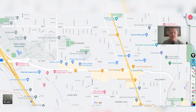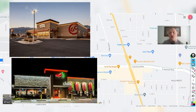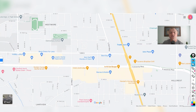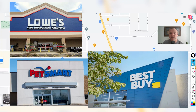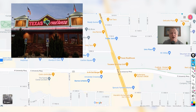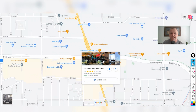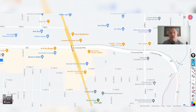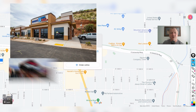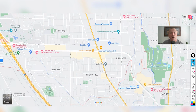As we continue east on University Parkway, you're going to have your Golden Corral Buffet. You're going to have your Chili's Grill and Bar, your In-N-Out Burger. You've got your large shopping centers like your Lowe's Home Improvement, your PetSmart. You're going to find your Best Buy located throughout here, your Texas Roadhouse. You've got your Brazilian Grill right here. It's a great restaurant right there. So very tasty. Love that Brazilian restaurant. So your Sprouts Market is going to be located in this area as well, with your ice cream shop, your Red Lobster, Cold Stone. So you can see that there's all kinds of shopping. And this is going to be on the south end of Orem, just before you cross over into the Provo area.